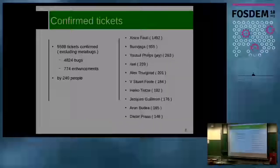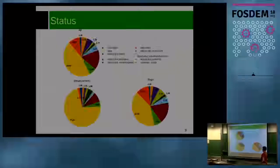So during this time, 5,600 tickets were confirmed. From those, around 800 were enhancements, and the rest were bugs. And this triaging was done by 240 people. Here we see the top 10. And right now, this is the status of those triage bugs or triage tickets.